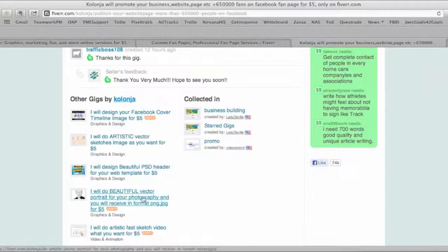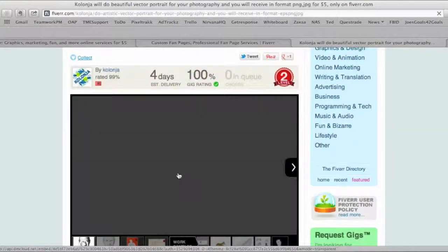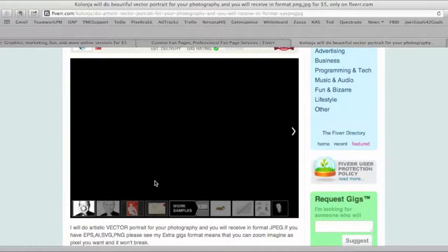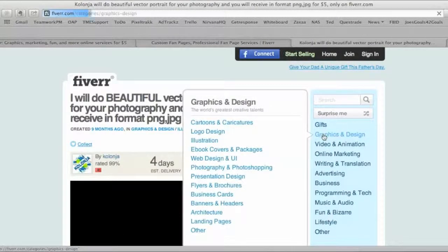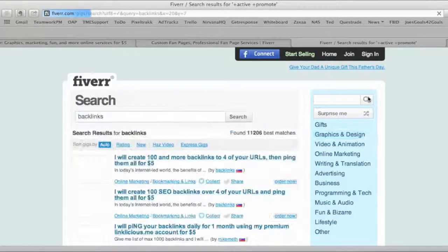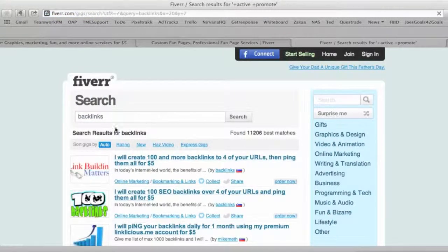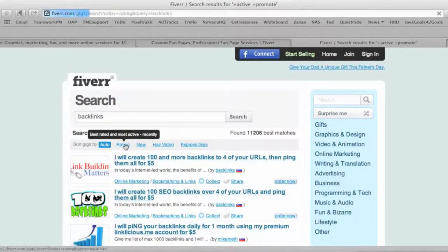Yeah, basically, there's a lot that you can do. You can do a vector portrait, or photography, all kinds of cool stuff. So let's look under graphics and design. And you can also search, right? Often what I'll do is I'll search for backlinks, okay? And I usually sort it by rating, or if they have a video, but let's do rating.